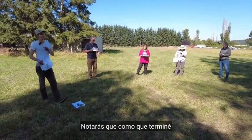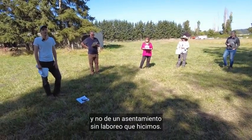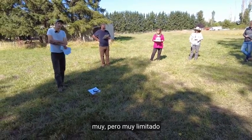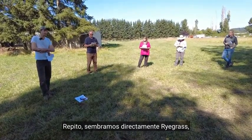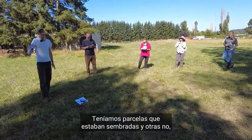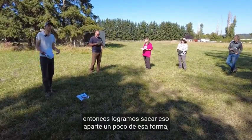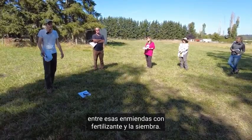And you'll notice I ended up talking about fertilizer and not any of the no-till seeding we did. In these trials, we had very, very limited establishment of what we direct seeded. We direct seeded an Italian ryegrass and a white clover. We had plots that were seeded and plots that were unseeded, so we were able to pull that apart a little bit, because I was curious if there's an interaction between the fertilizer amendment and seeding.